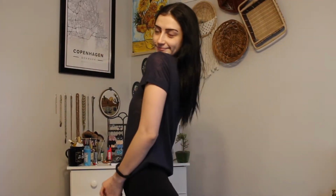So the first item that I got was pretty basic. It was just this navy little t-shirt. I feel like this will be good for the summer to layer and put under cardigans and just have a basic shirt. You can't really go wrong with basic.